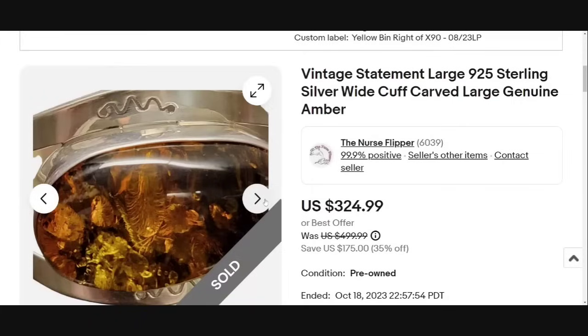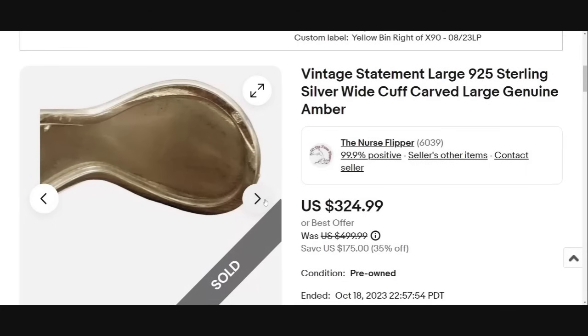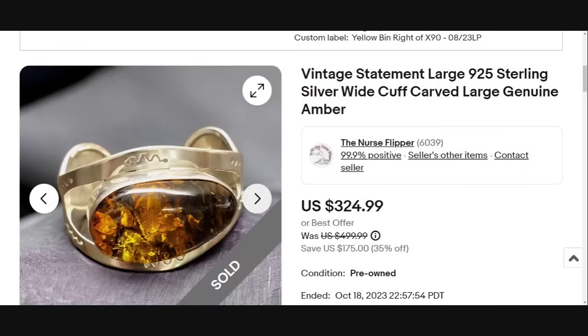There's the 925 stamp. You can see we zoom in on the amber and the back. This one was in immaculate condition. Really, really large piece of amber. I did get positive feedback on this. Watch for amber because the amber statement pieces can definitely be very valuable.